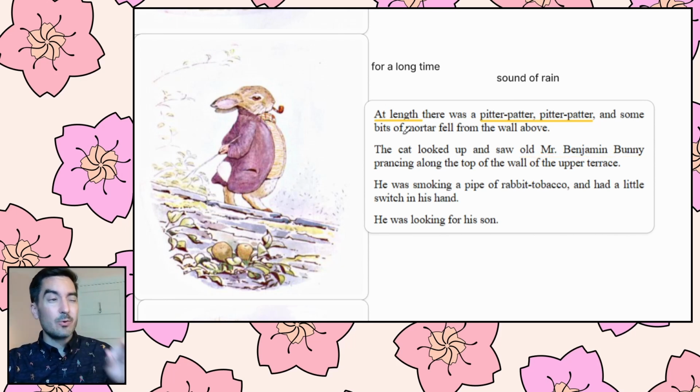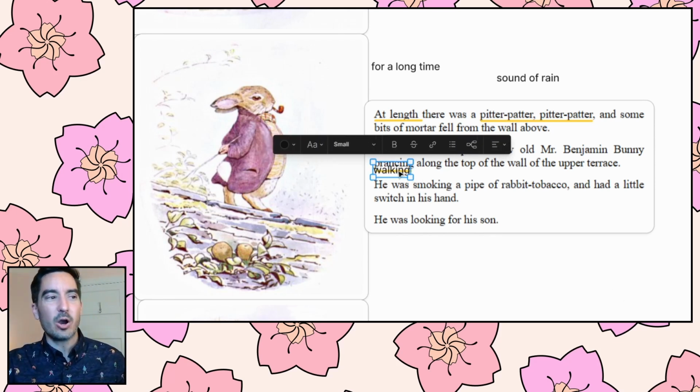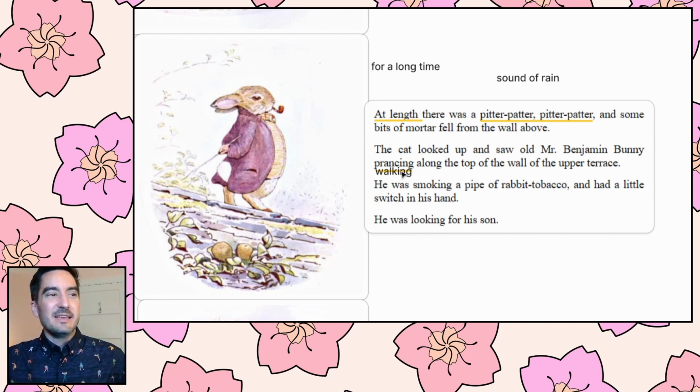And he was prancing along the top of the wall of the upper terrace. Prancing is kind of like walking. It's like walking, except a little bit more fancy. You can kind of see the way he's standing. He's a gentle, you can't say gentleman, gentle rabbit. He's a gentle rabbit walking around, and he's prancing like walking in a fancy way. Okay? He's prancing along the top of the wall of the upper terrace.